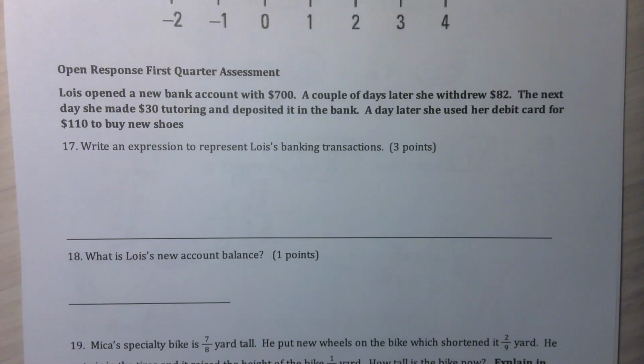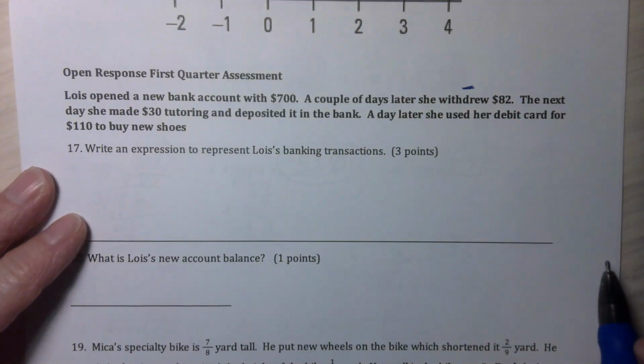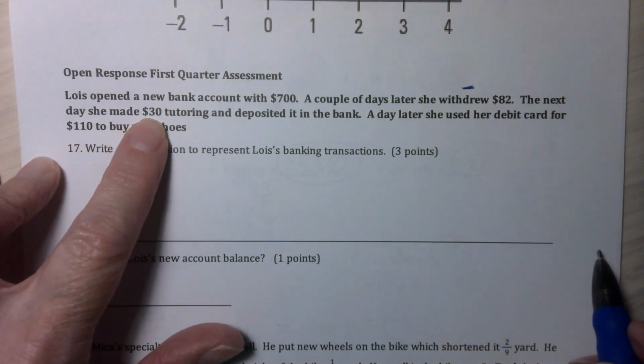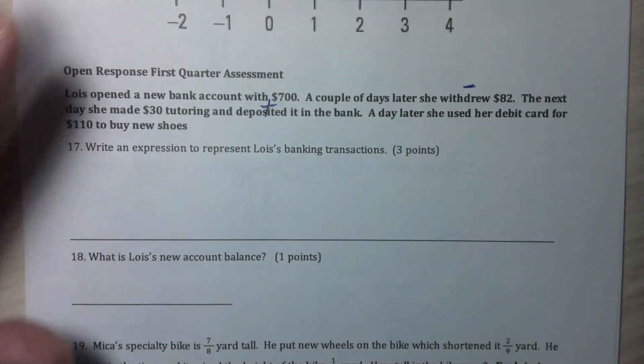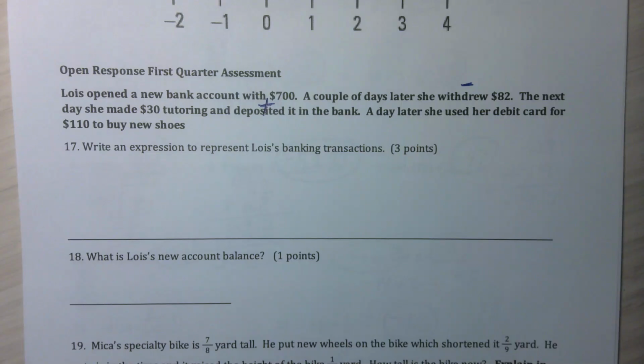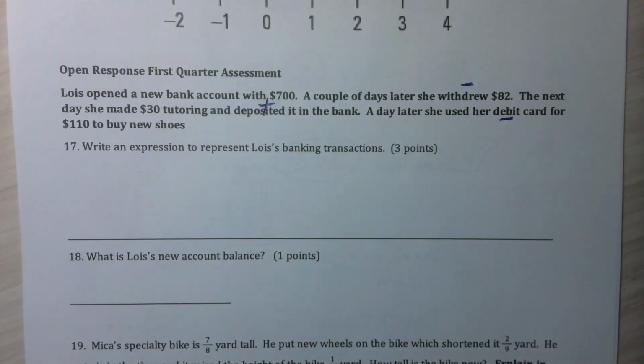Okay? Lois opened a new bank account with $700. A couple of days later, she withdrew. Withdrew means you subtract. The next day, she made $30 tutoring and deposited. Deposit means you add. A day later, she used her debit card for $110 to buy new shoes. Debit card means you're going to subtract. Write an expression to represent Lois's bank transaction.